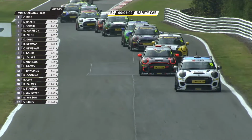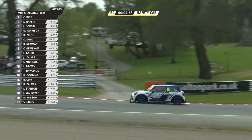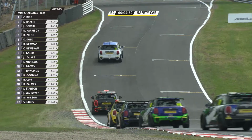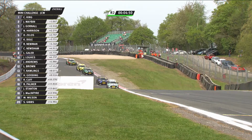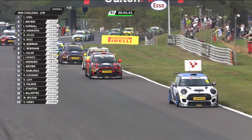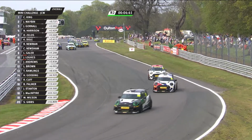When does Callum King go? Well, fairly early is the answer. Jack Mabin not maybe quite as wide awake as he would have liked to have been there, and actually for the first time all race Callum King doesn't particularly have to watch his mirrors down towards Old Hall Corner, because that was a really savvy restart, and Callum King has already nearly a 3/4 of a second advantage over Mabin second, Gornall third, Harrison fourth, and Zelos creeping up the order into 5th place.